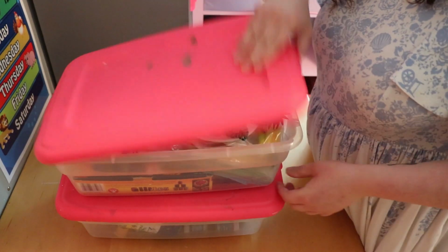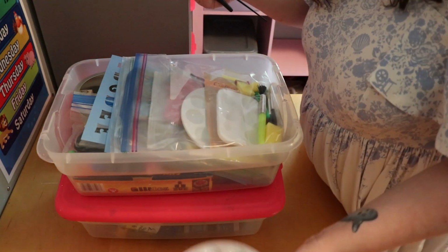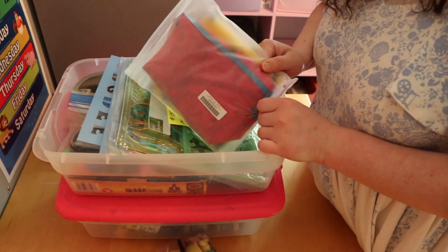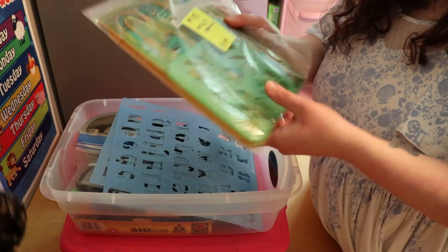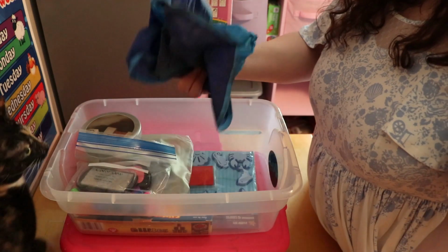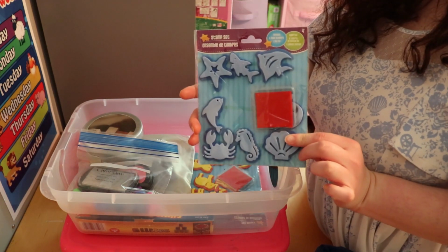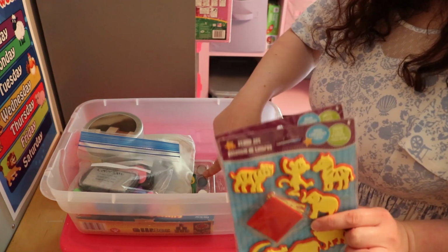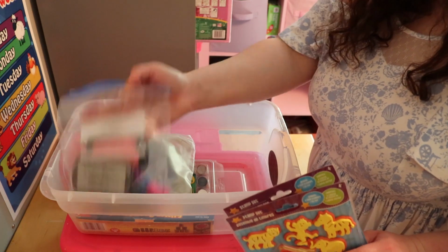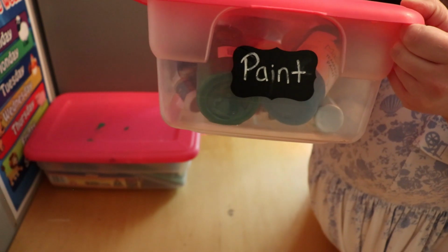So in this one, all kinds of paint things. We got paint brushes, we got little palettes. And here I have little smocks. I have little stencils, more stencils. There's another smock. So these are stamps. I have an Under the Sea one, a zoo one, and then I have more paint, I have glitter, I have more stamps, more stencils, lots of stuff in there. As you can see, it is paint.